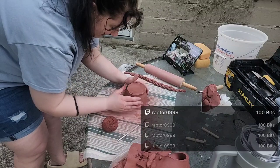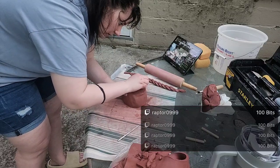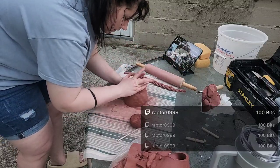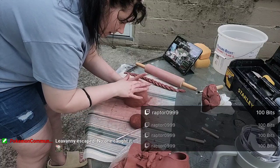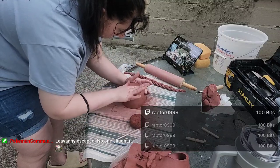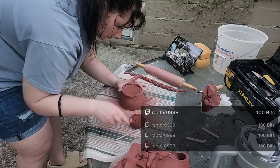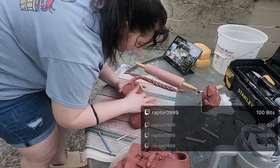I feel it caving in on itself a little. Squish, squish. This is very handmade, or hand built.